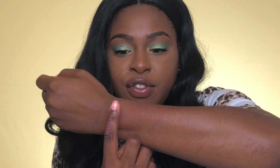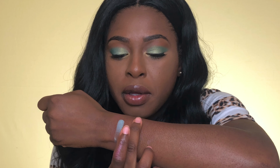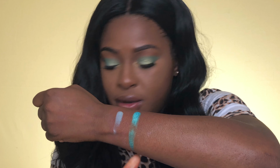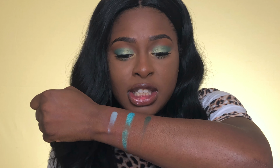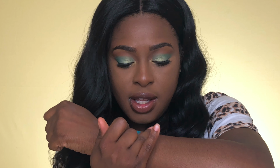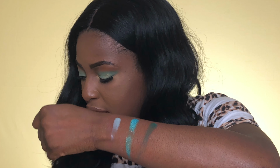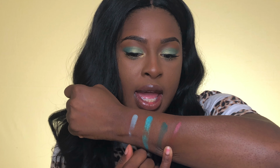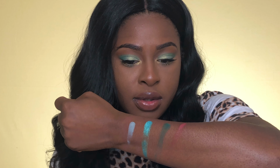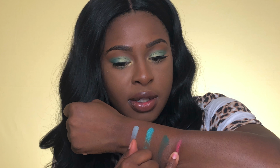Next we have Oceanfront, Tidal Wave. Ooh, that is gorgeous. Beach Ball, which I used. This swatch can be deceiving because I used this and it worked flawlessly, but the swatch is not that amazing. And then Watermelon. And I'll add some more so you can see. It's a very pretty pinky reddish color. It's so gorgeous.